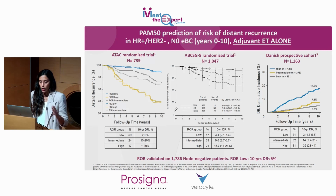As Dr. Ridal has shown before, Prosigna has been extensively validated in several cohorts of patients, but those are the three main validation cohorts: the ATAC randomized trial, the ABCSG randomized trial, and a Danish prospective cohort with more than 1,000 patients. Those are the results for node-negative, hormone receptor positive, HER2-negative patients all treated with adjuvant endocrine therapy alone. Unlike EndoPredict, Prosigna identifies three risk score categories: a low risk, intermediate risk, and high risk category. And as you can see, it is significantly prognostic across the three data sets.